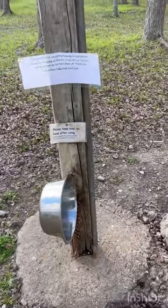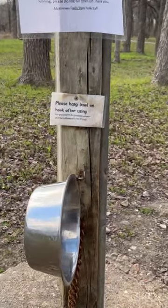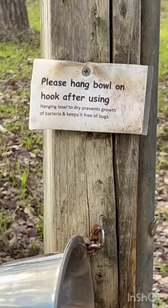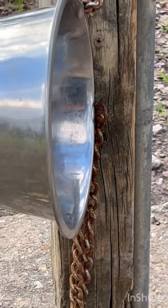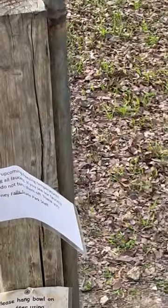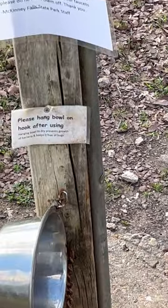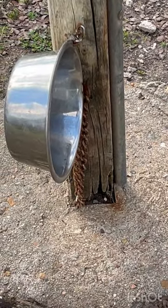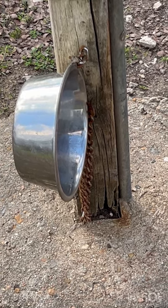Here's a very nice feature. They've got a dog watering bowl and it says, after using, please hang it back up. And it's on a chain next to this water, so that if you're walking your dog, you can actually give them some fresh water in a clean bowl. Very smart for McKinney State Park.